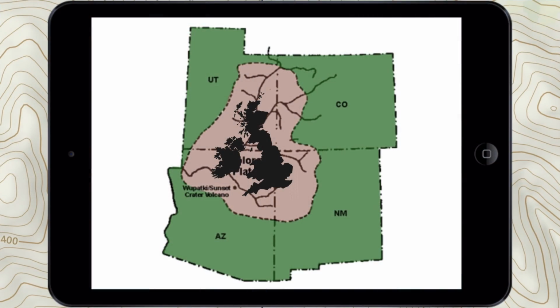Now, the plateau is 240,000 square miles. And just to put that into perspective, the whole of the UK and Ireland is less than half that. You could put the whole of the UK and Ireland into the Colorado Plateau twice with room to spare. That's how big the Colorado Plateau is.